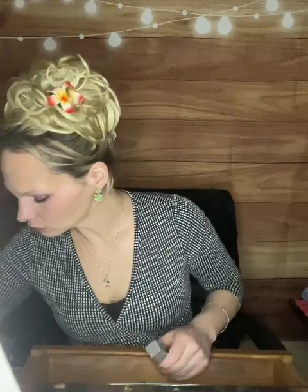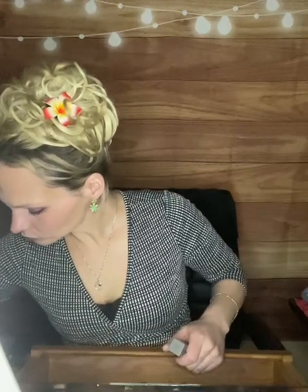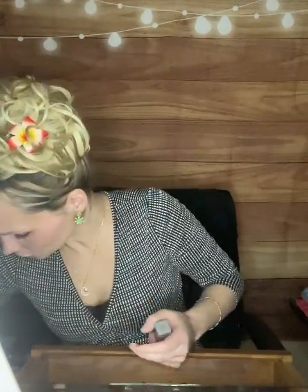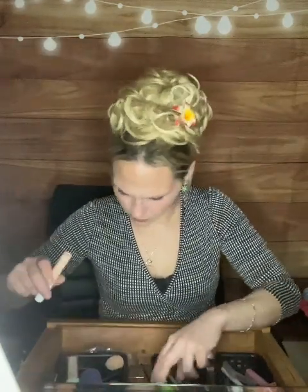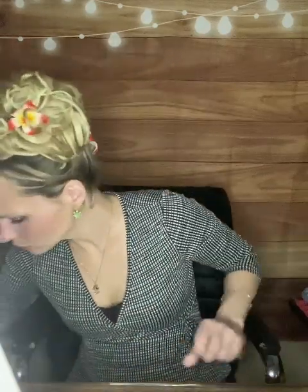So for concealer, this is kind of like another dry skin hack. God, I cannot find anything right now. What is going on? I'm just going to open a new one because I can't find the one that I'm looking for.